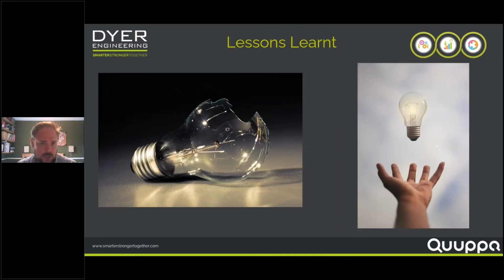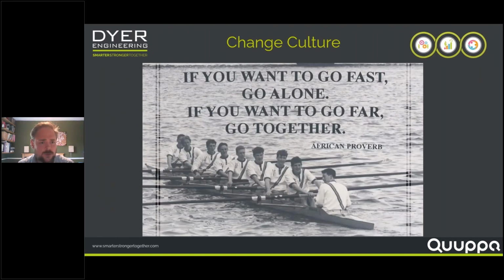Okay, so lessons learned. Some things went very well. We are making great headway in terms of our digital adoption, but it's not a smooth ride, I would say. One proverb that stands out that summarizes it well for me is this following slide, which is an old African proverb which says, "If you want to go fast, go alone, and if you want to go far, go together."